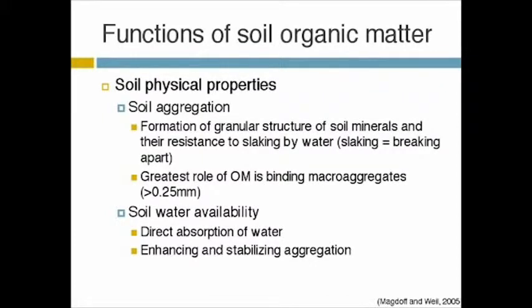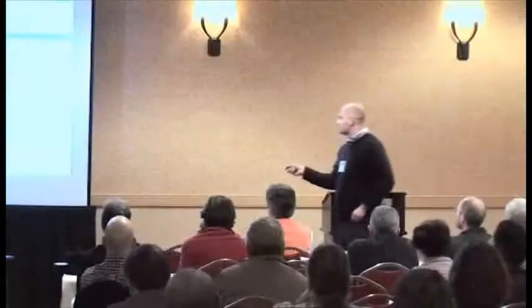Soil aggregation is strongly impacted by the presence of soil organic matter. Aggregation is just the formation of soils into a granular structure and the resistance to breaking apart by water. The greatest role of organic matter is to bind smaller aggregates of soil into larger aggregates of soil. So this has a big effect on soil structure.